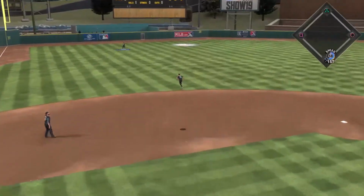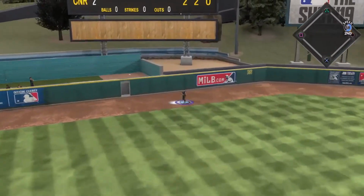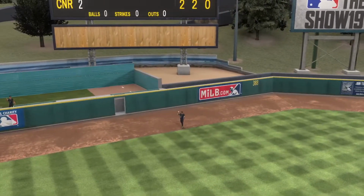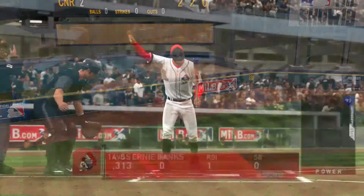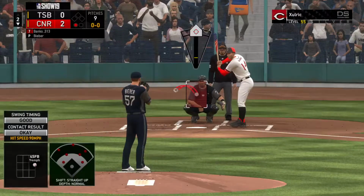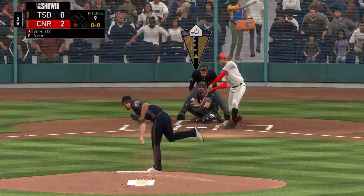One of the keys to securing a win, they want to keep the pressure on and try to build that lead as much as they can moving into the later innings. Suzuki is going to have room, however, as he makes the catch in deep left center field for the first out. Stepping into the box, Ernie Banks. He'll get to take his first cuts here.